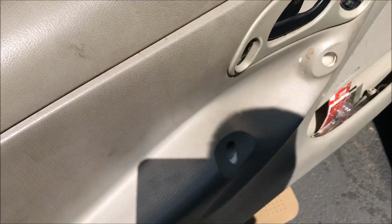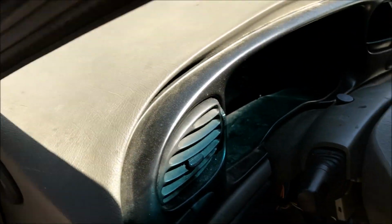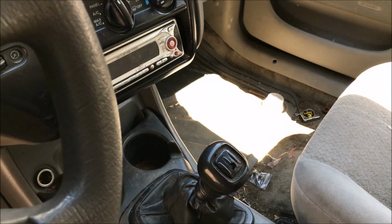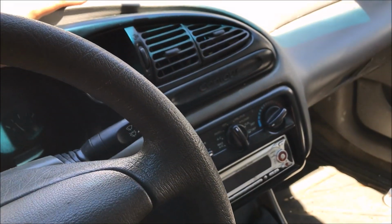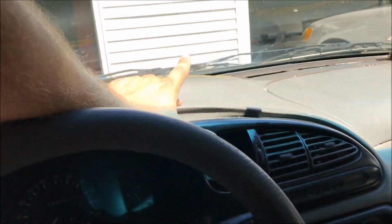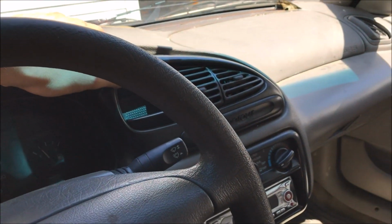It's missing the handle here for the driver's door. Nice and filthy in here. There's a lot of dust and dirt and ass dirt on the seat and God knows what else. So it needs a good cleaning, which I'm going to do right now. You can see the dash pad is in pretty bad shape. Hopefully they have a dash carpet in stock somewhere. It does have that crack in the windshield, which I really wish I had noticed. I might not have bought this vehicle had I seen that.